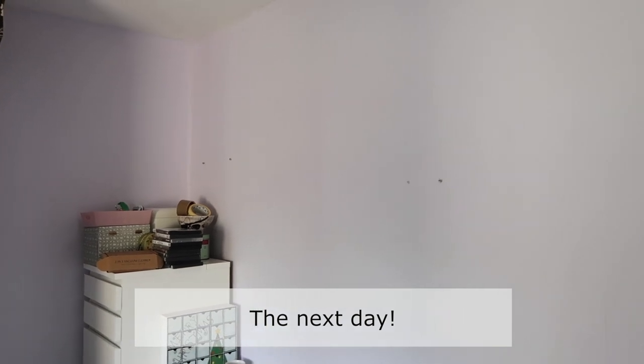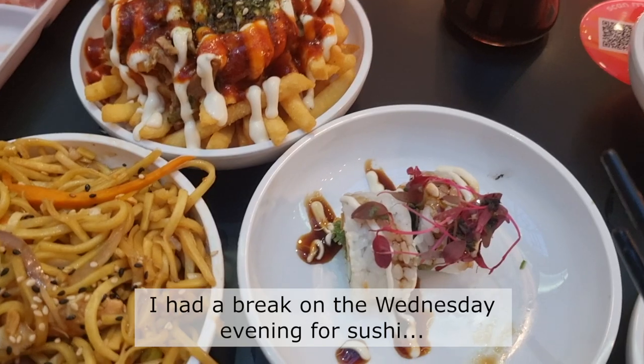Okay, this set of walls is done. I'm so happy, it looks so good. After the first coat, it did not look good, but it only needed a second coat for it to look awesome. I love it. I'm now getting ready to do the other half of the room, as you can see.